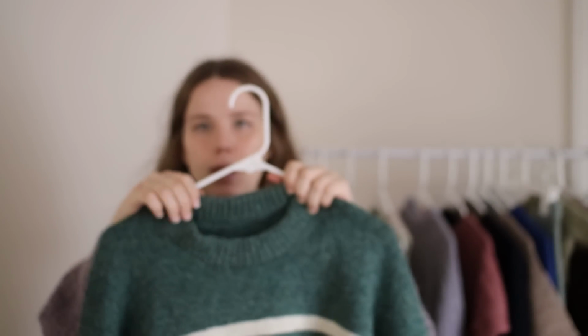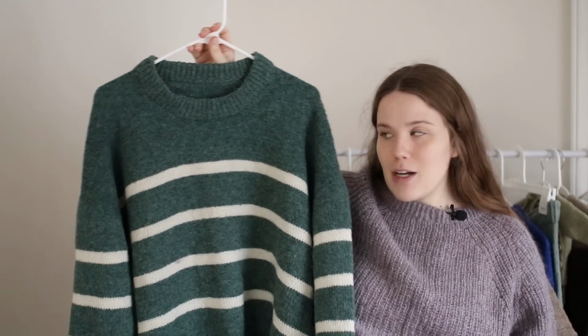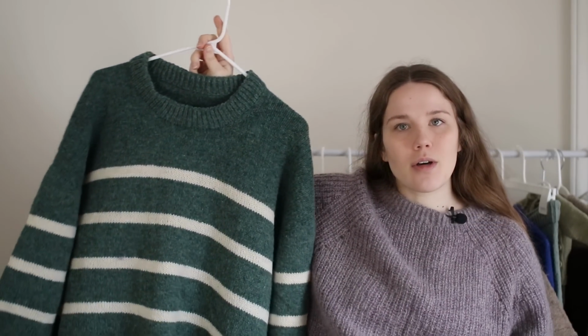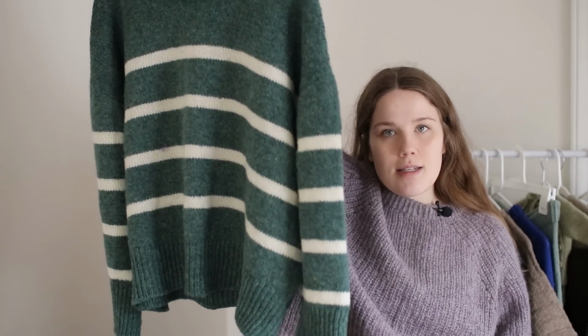I think I still do need to put some elastic in the neck because it's a little gapey, like right up here at the front, but I don't mind it enough that I've done it yet. So I love this sweater. I love it so much. I think it's wonderful. It's so versatile. It's so cozy. I wear it at home. I wear it to work. I wear it everywhere. It's the best.